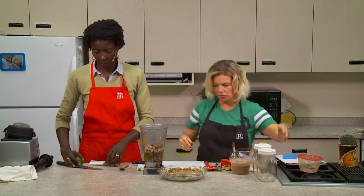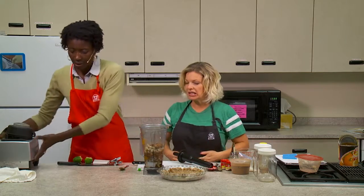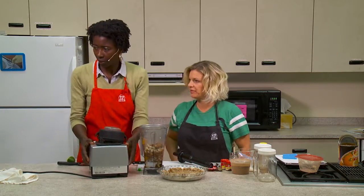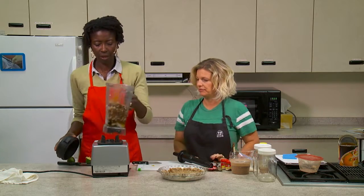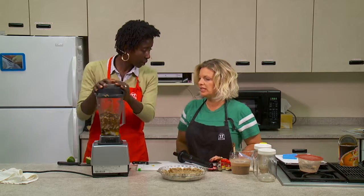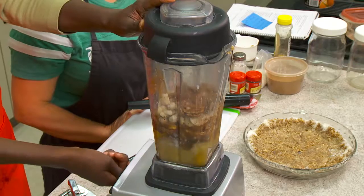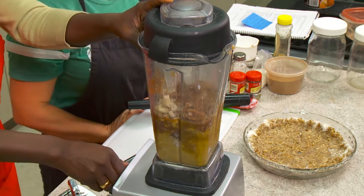And then we're going to blend it now. And that is it. Let's put that on here like so. No liquids. We're not adding any liquids or anything. We did a half a cup of water at the beginning. Oh, okay. I totally missed that.